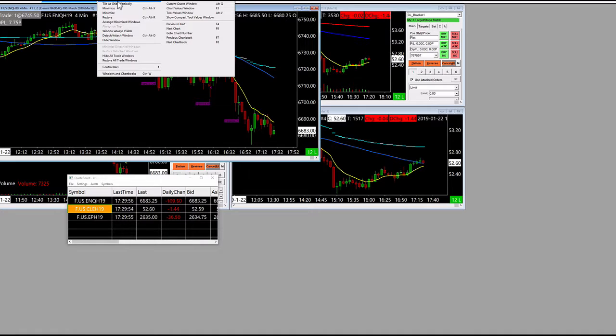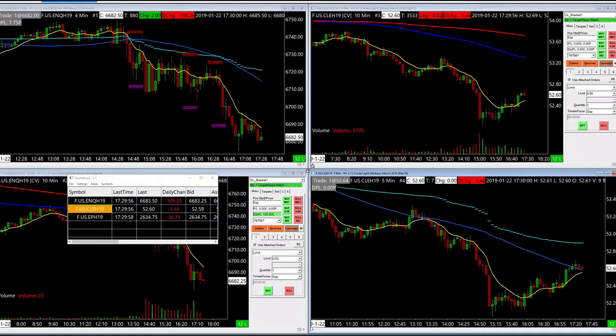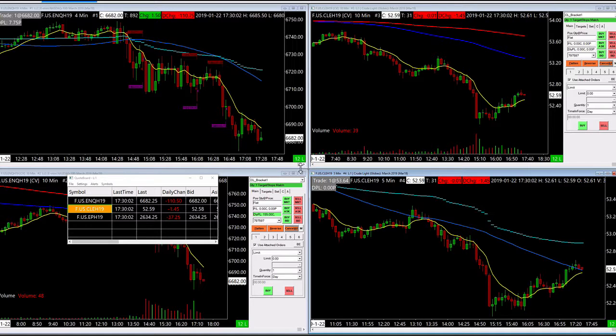I don't know why this window adjusted on me. I don't know if you can see this, because the display keeps adjusting for some reason. Since I'm using a VM, can't really see it that well.